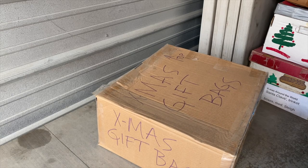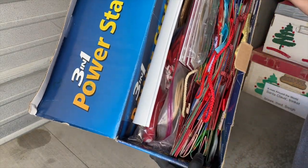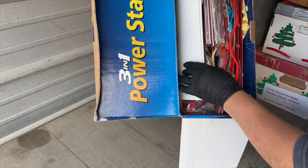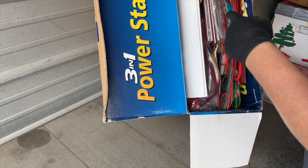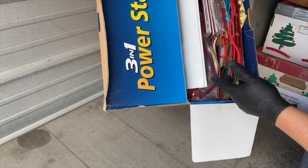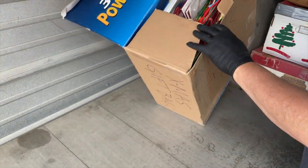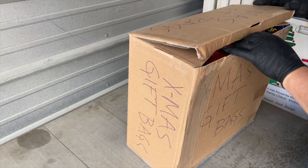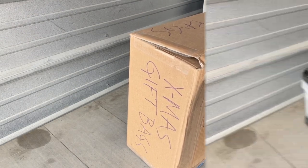I don't think this one's going to be much better. Christmas gift bags. Okay, there you go. Boom. It is what they said it was. How funny. Look at this. They have a box that they cut down the seam, turned inside out, and then taped it up. You can see the seam right here. I've never seen that before. Never seen that. It's actually kind of a good idea for shipping, though.